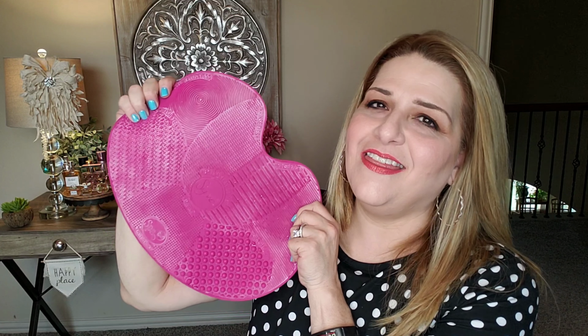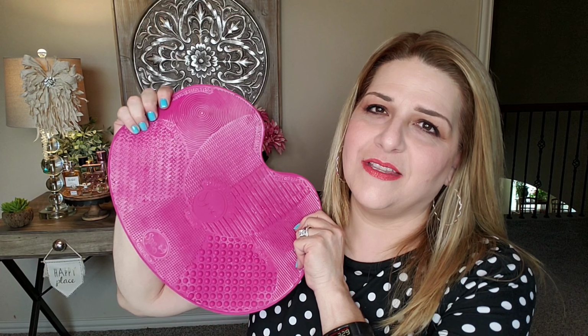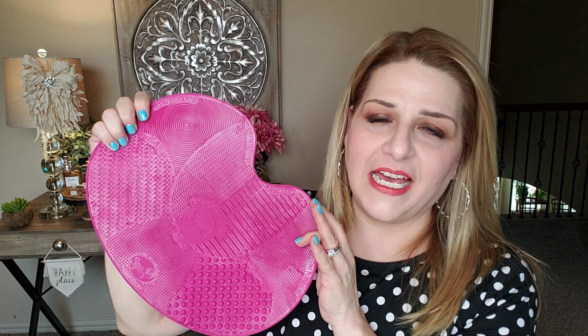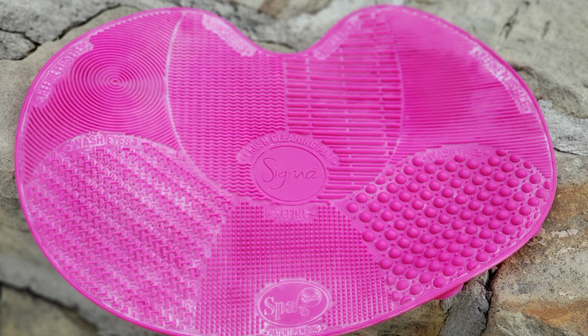You guys, this is one of those items that is so well loved in my collection. This is from Sigma and it is a brush cleaning mat. Now this, to me, is a staple in any makeup lover's collection. Something like this is so necessary when you have a bunch of brushes that you like to clean at once, like I do. I usually save my brushes because I hate cleaning my brushes. I save them in a little basket and then I clean them all at once.